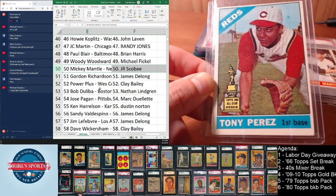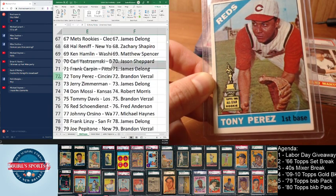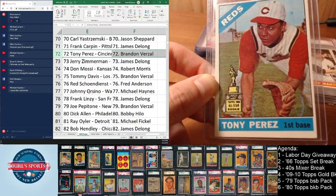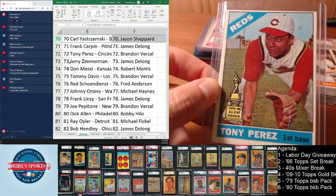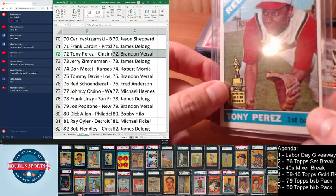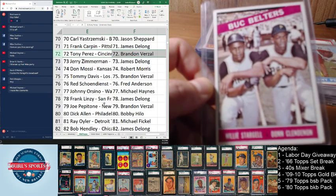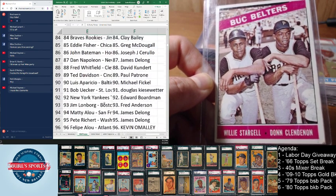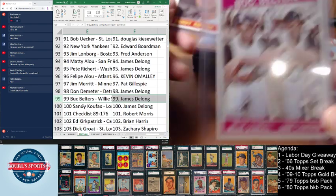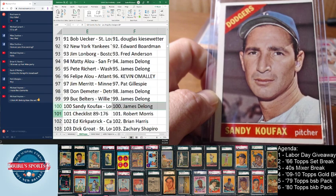All right. Look at Tony Perez next. Perez goes to Brandon Verzel. Oops, looks like I didn't pull Yaz, so I don't have him at hand, but congratulations, Jason, hitting Yaz. Like the All-Star Rookie trophy. So there you go. Got number 99, the Buck Belters card. Goes to James DeLong. James with a double hit here, getting Sandy Koufax at card number 100.